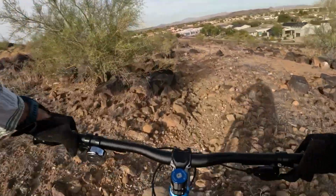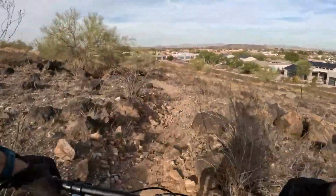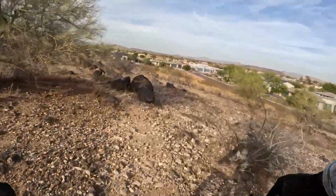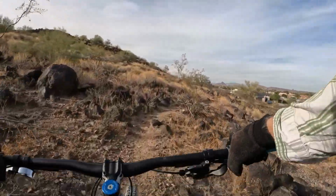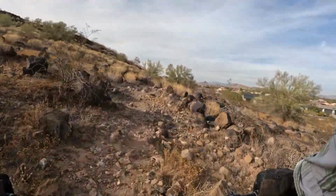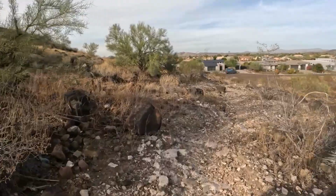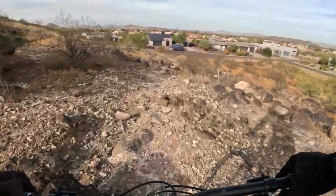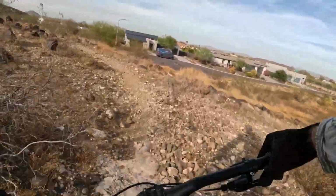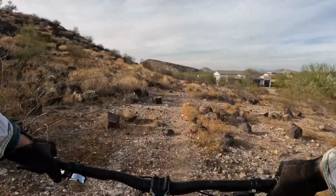This two right here will be in somebody's yard or house one day. Totally temporary. Those houses down there, those are all new. Part of this new community. Sure is a lot stiffer than my Marin Rift Zone.